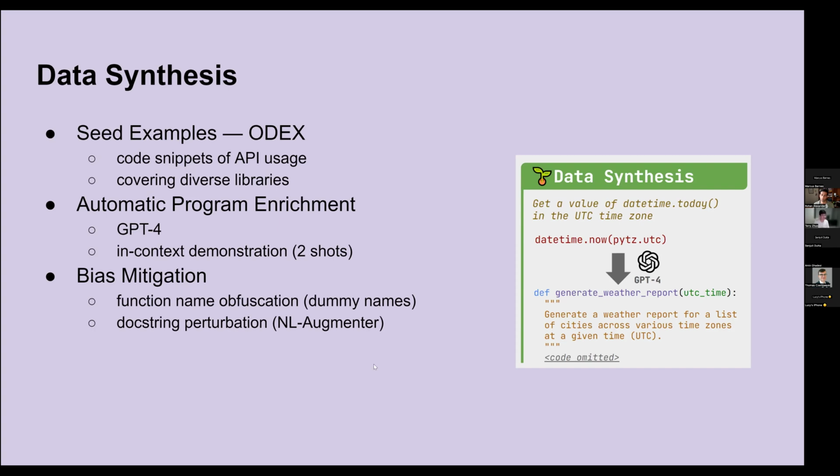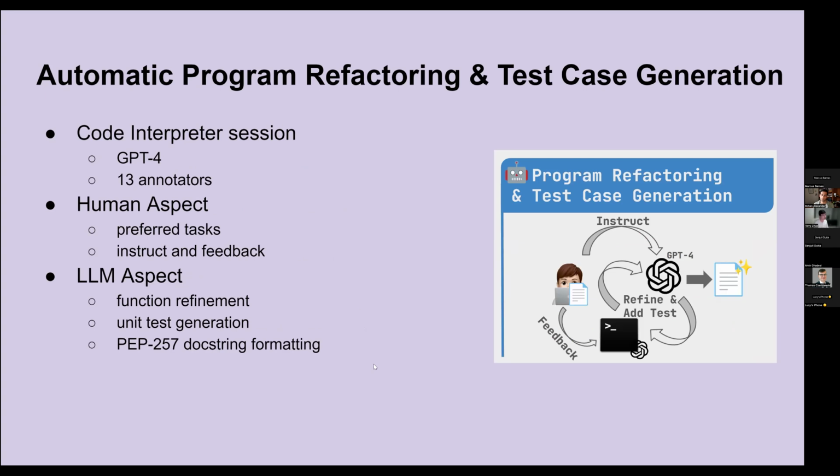And the second step is more like automatic program refactoring and also test case generation. So we have grounded the models inside of the code interpreter sessions. Basically, that's the simple sessions supported by previous ChatGPT models. And also we engage certain annotators.